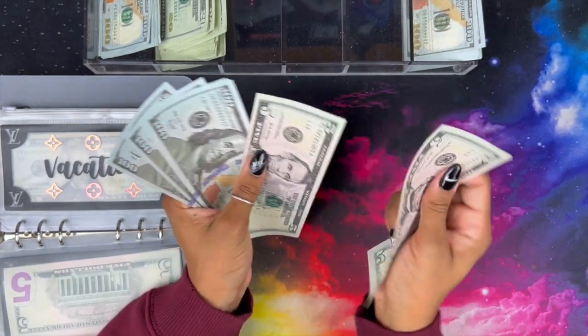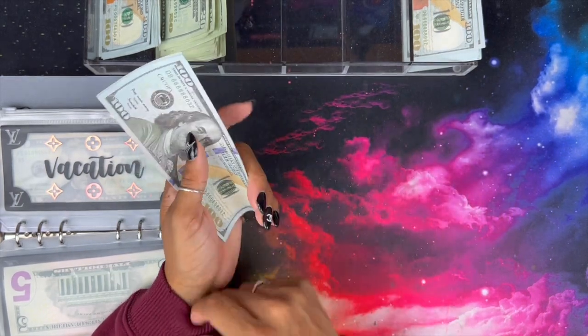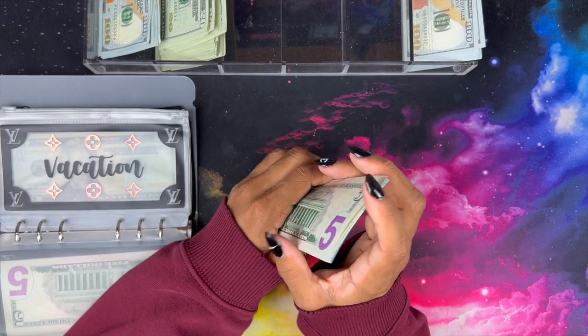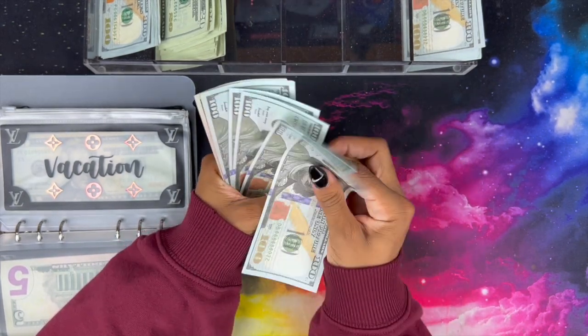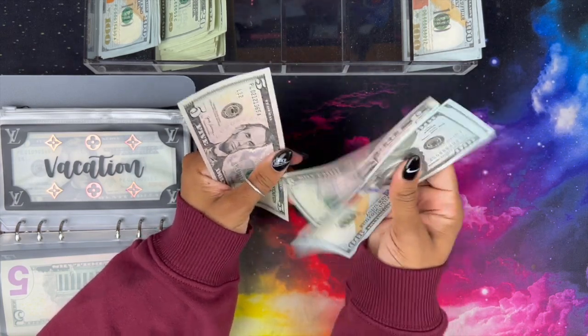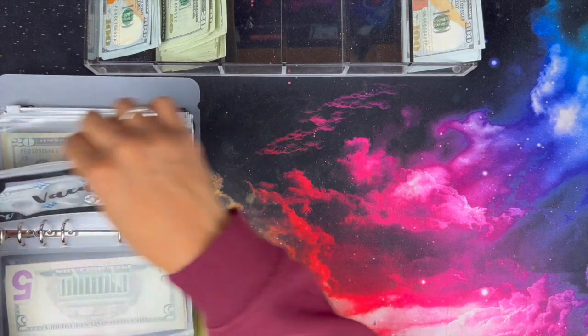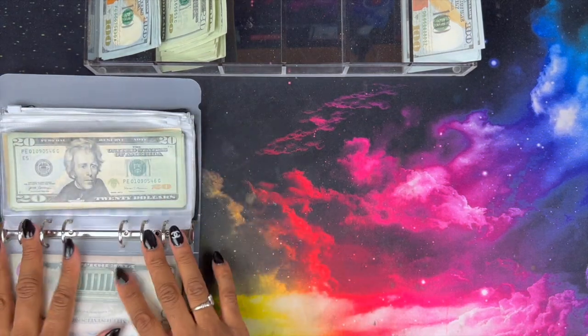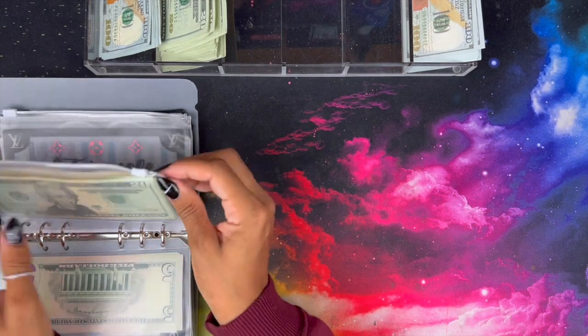So we have in vacay, which we go to the Wisconsin Dells every year. We attempt to in the summer. It's such a fun place to go, especially when you have kids. 1, 2, 3, 4, 500, and 510. $510. I care most about the hotel, so that's really what this is going towards, is our hotel stay.